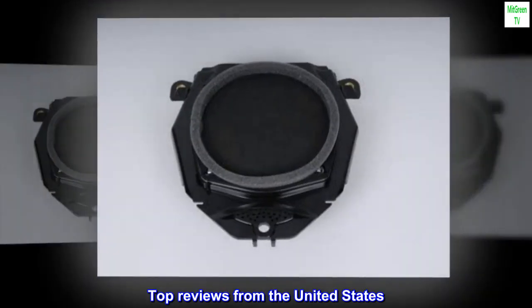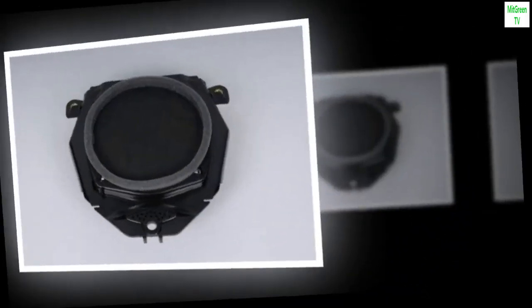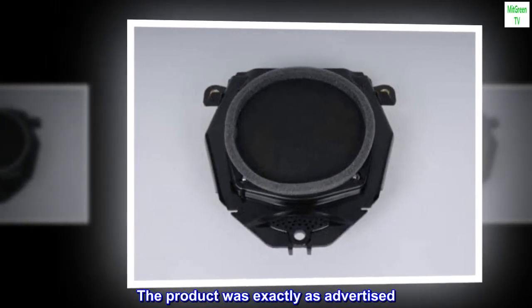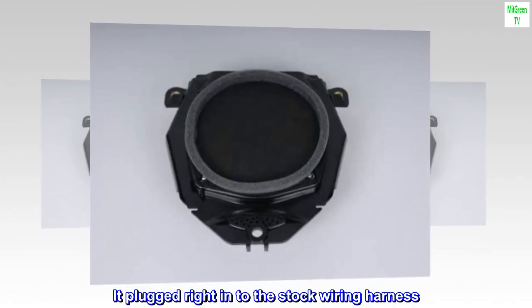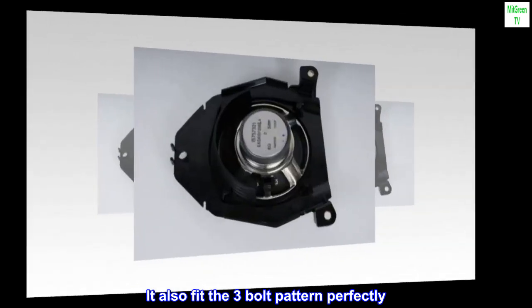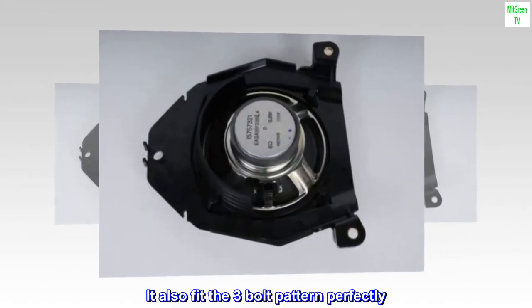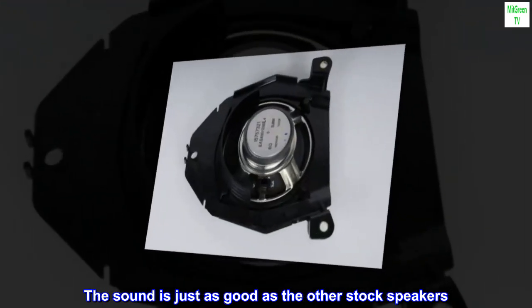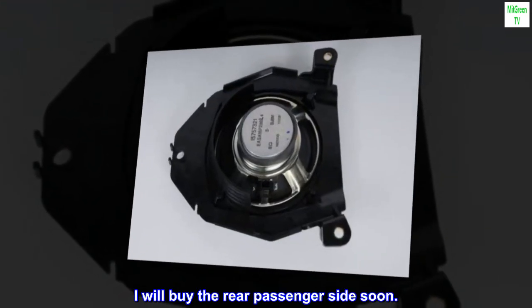Top reviews from the United States. Plug-and-play replacement. The product was exactly as advertised. It plugged right into the stock wiring harness. It also fit the 3-bolt pattern perfectly. The sound is just as good as the other stock speakers. I will buy the rear passenger side soon.